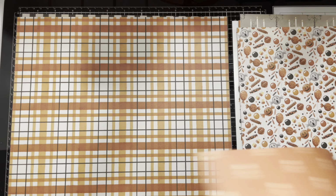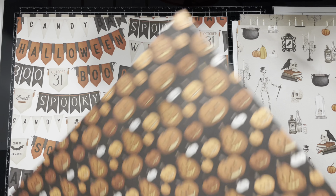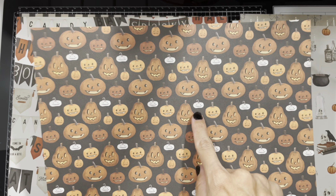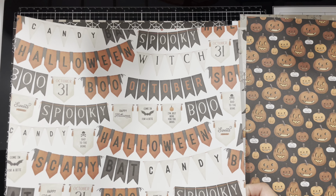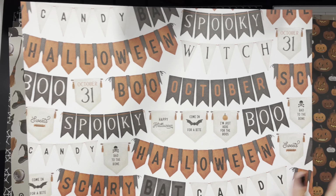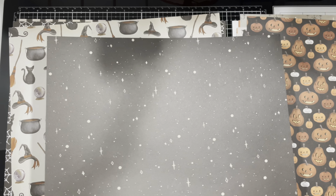So there's that page. I love this flannel, this orange and black and white flannel. And the pumpkins. The white ones crack me up. This is banners. Again, I can totally cut these up and use them at the top of a page. And then some stars.